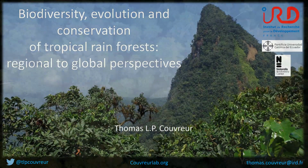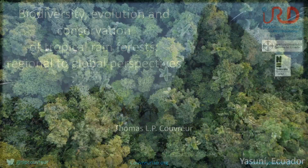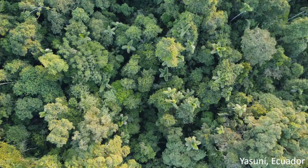My main interest is in understanding tropical rainforest evolution. Here you have a drone shot from the Yasuni National Park in Amazonian Ecuador in South America. It's been labeled as one, if not the most biodiverse area on the planet, at least based on tree species. There are about 300 different tree species cramped into a small area, not larger than a soccer field and a half.